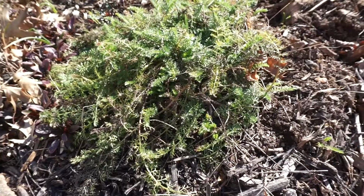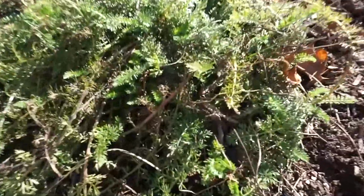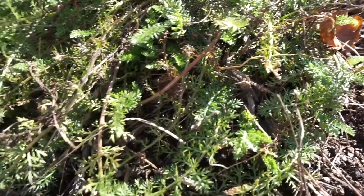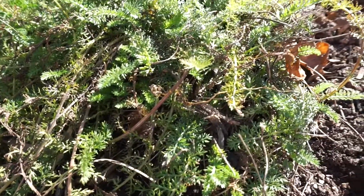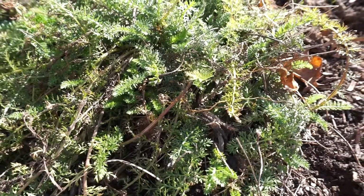If you don't want to use it for those purposes, this plant also has fantastic foliage. Look at this. It's nice, feathery, lacy. Looks almost like carrot tops because it is, I think, distantly related. If not, it does look very similar.